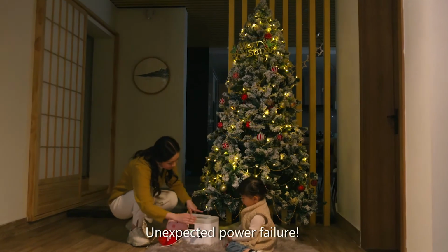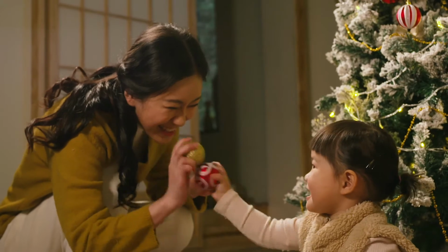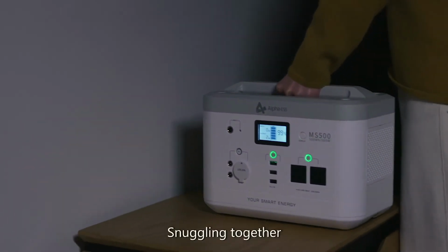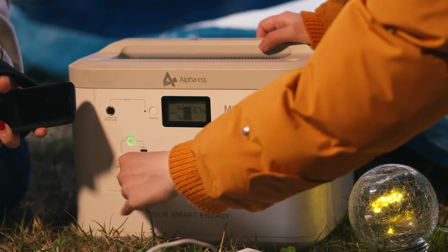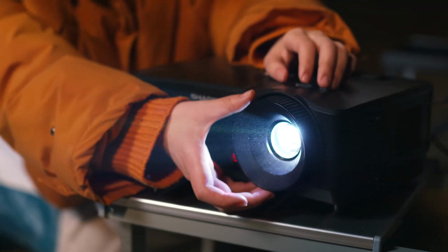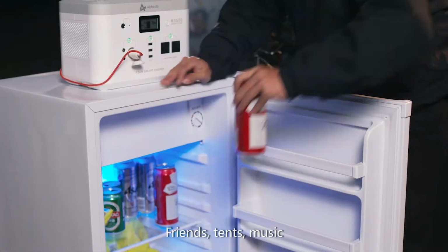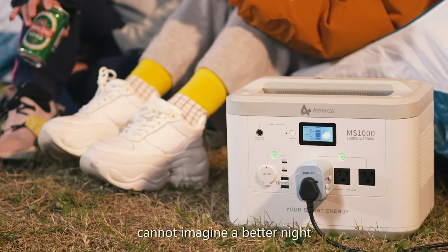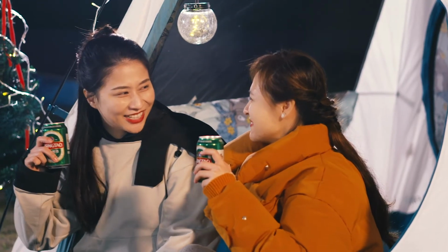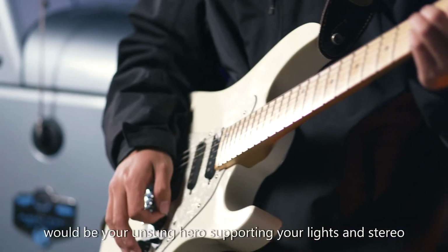Unexpected power failure? Simply plug into Mini Smile and enjoy the Christmas. Snuggling together and let TV shows ease the discomfort. Friends, tents, music, movies and beers. Cannot imagine a better night. Mini Smile would be an unsung hero supporting lights and exterior.